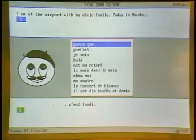It's like a puzzle. You have to work for it. Okay. And that's your reward. It's positive reinforcement at its best. What are the other parts of Viva 2000 French? Let me go on to the next one here.